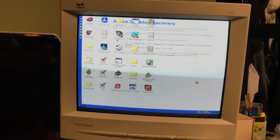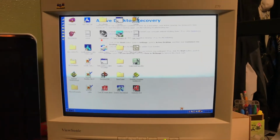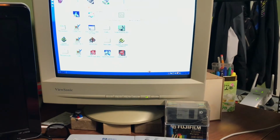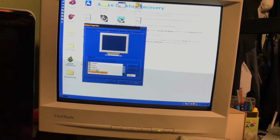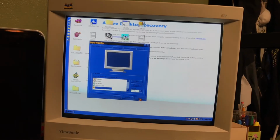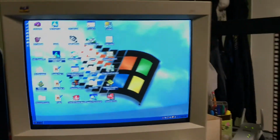White background hurts my eyes. It's the only thing of CRT ones that hurt my eyes. White background. I do have additional software that I installed on here. I'll show you that in a minute. There's my Gateway paper. Apply. Yeah, that's much better. Alright, sorry.